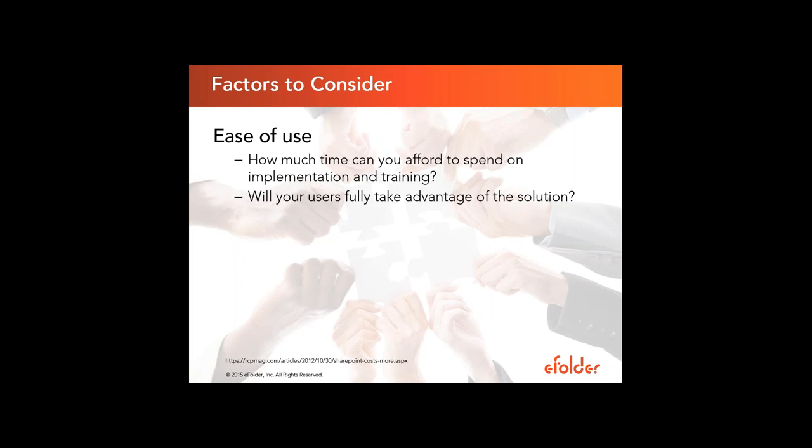Now, SharePoint Online, on the other hand, is an out-of-the-box solution designed to be one-size-fits-all. So it is much easier for solution providers to implement compared to the traditional SharePoint. And since there is minimal customization, it is less complex and therefore less difficult for users to adopt.